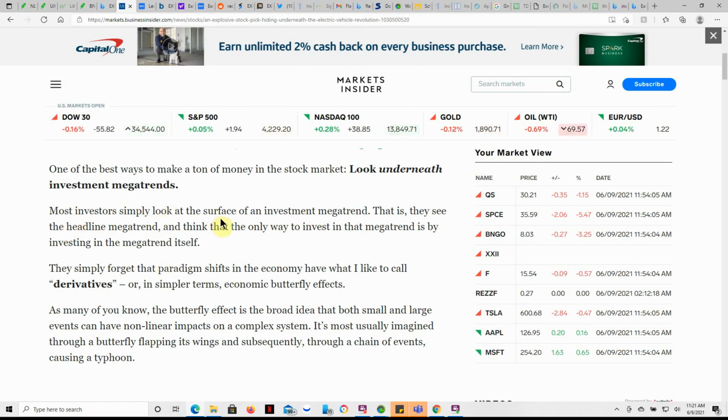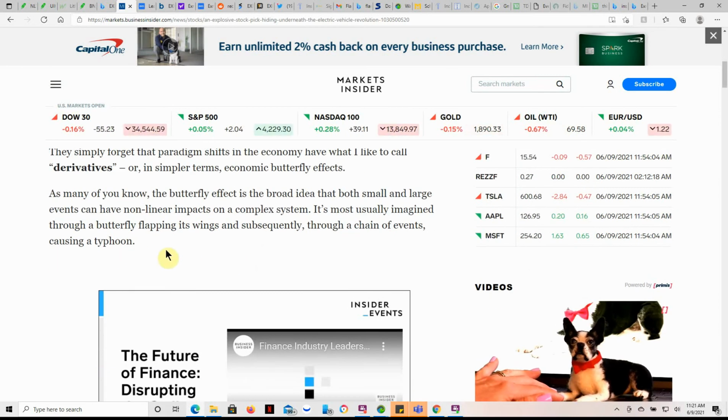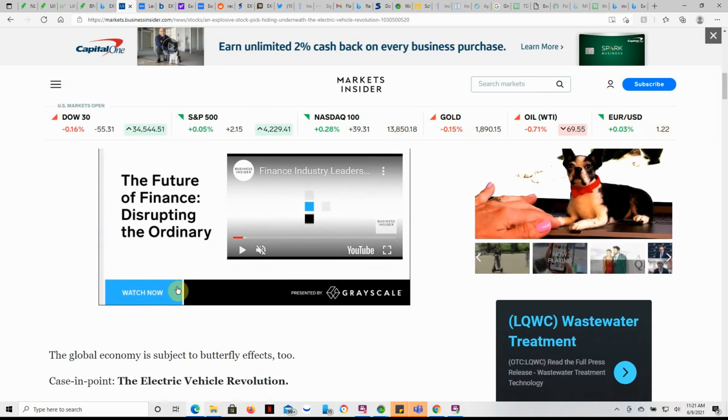Most investors simply look at the surface of an investment megatrend. That is, they see the headline megatrend, and they only think the way to invest in the megatrend is by investing in the megatrend itself. Simply forget the paradigm shifts in the economy. They have what I like to call derivatives, or in simple terms, economic butterfly effects. And feel free to pause and go over the rest there.